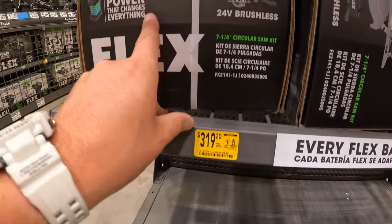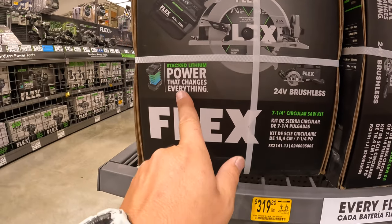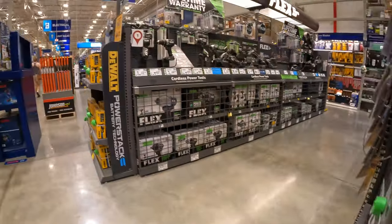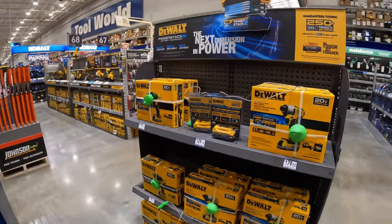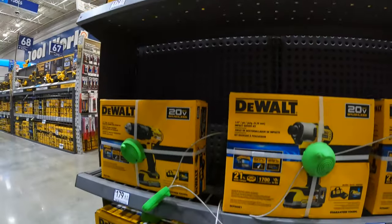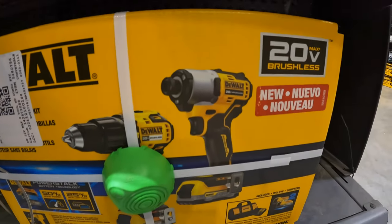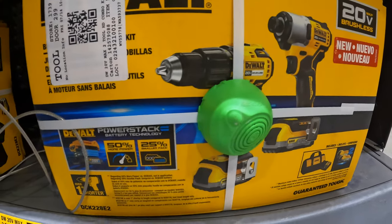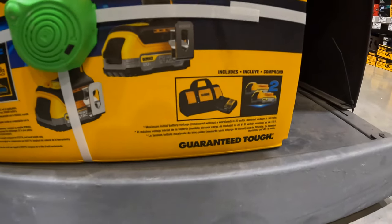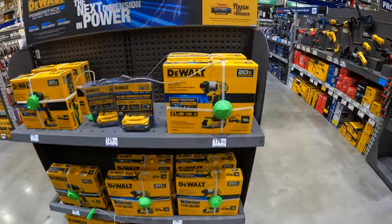$319, it was $399 for this 7 1/4-inch circular saw with a 10 amp hour lithium stacked battery. Or they call it stacked lithium. Still have these kits over here. $129 for a 1.7 amp hour power stack battery. $229 was $299 for this DCF 840 impact driver and a drill driver, or a hammer drill, with 2 1.7 amp hour batteries, charger, and a bag. Not bad. All right, but yeah, Flex is gonna be changing some stuff.